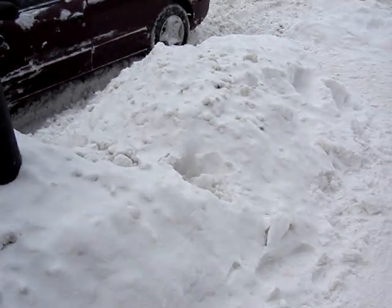Hi, it's Wednesday morning and we had a huge snowfall of about 40 centimeters on Sunday. And Stephanie asked if the snow was removed here. This is how the snow was removed in Montreal.